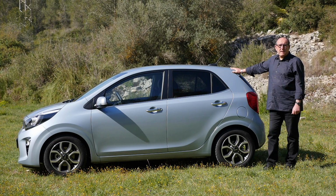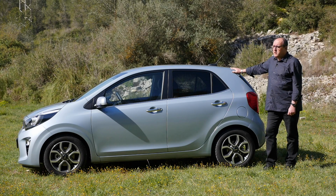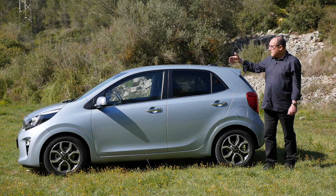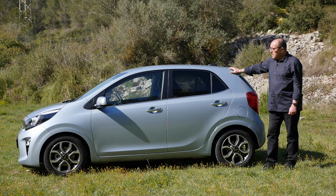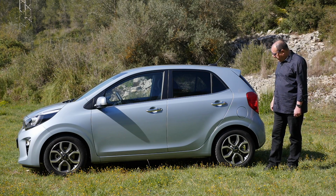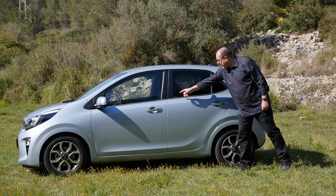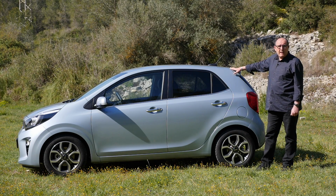The total length of the car is 3 meters and 60. Nothing has changed from the second generation. What is new is the wheelbase. The wheelbase is now longer, 2 meters and 40, and this gives the car a more stretched design at the side. We have rims from 14 up to 16 inch, and this car has 15-inch rims. Interesting, this uprising design line, this is typical for Kia.